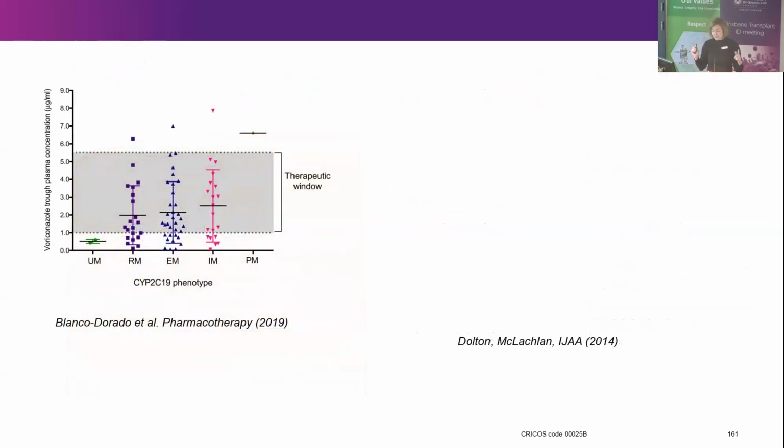Okay, great. And so, graphs or it didn't happen. You can see here the voriconazole trough plasma concentration on the y-axis, and the ultra-rapid metabolizer is just always at subtherapeutic concentrations because the voriconazole is getting chewed up by their incredibly functional 2C19s. And the poor metabolizers down the other end have those trough concentrations up around 6.5.